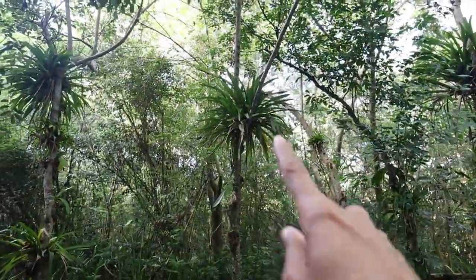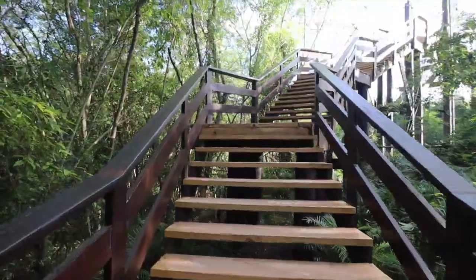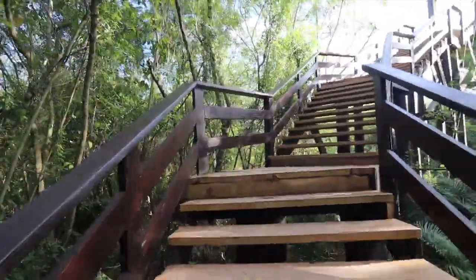I remember seeing these in St. Thomas for sure. This park just keeps throwing in surprises.